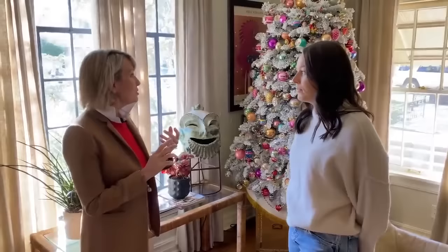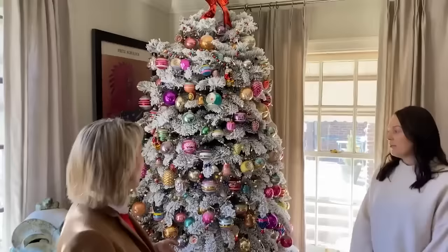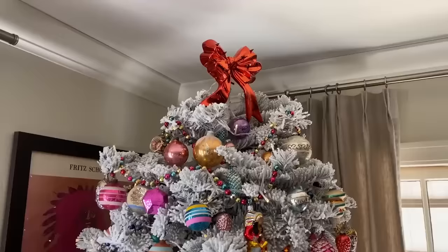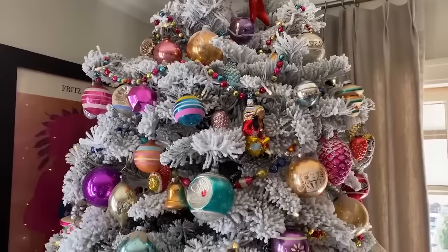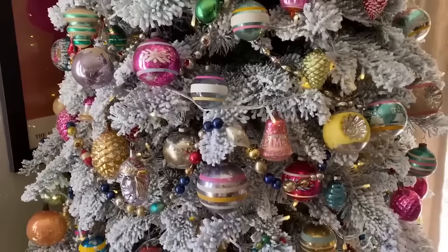Look at this magnificent tree. I'm assuming, given that it's flocked, it's an artificial tree. It is real. Oh, it is real? It's a real tree, yes. Wow. Oh my gosh, I stand corrected. Where did you get this? TLC. We don't always do a real tree. We do have an artificial one that is also flocked, but I decided to go the real tree route this year, and I love the smell. When I went to TLC and saw that they flocked, I was like, we're going to go with real this year. It's a large tree, and it fits perfectly in here. It looks so perfect. It does look artificial.